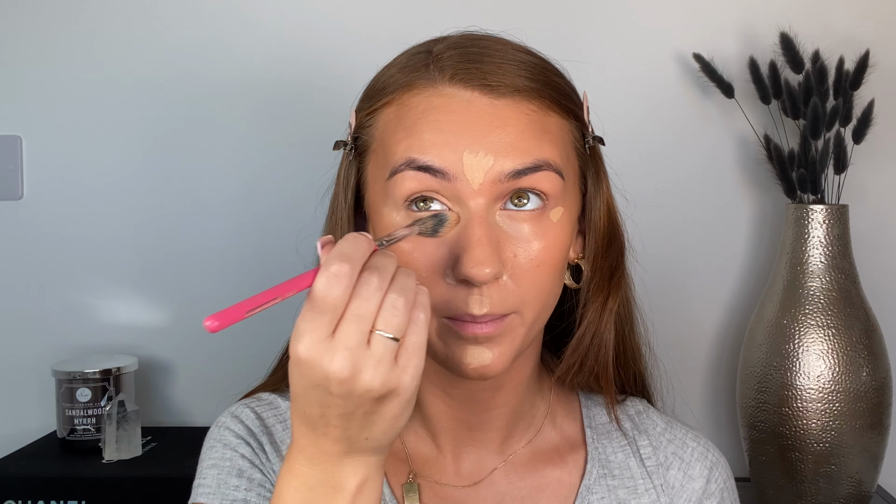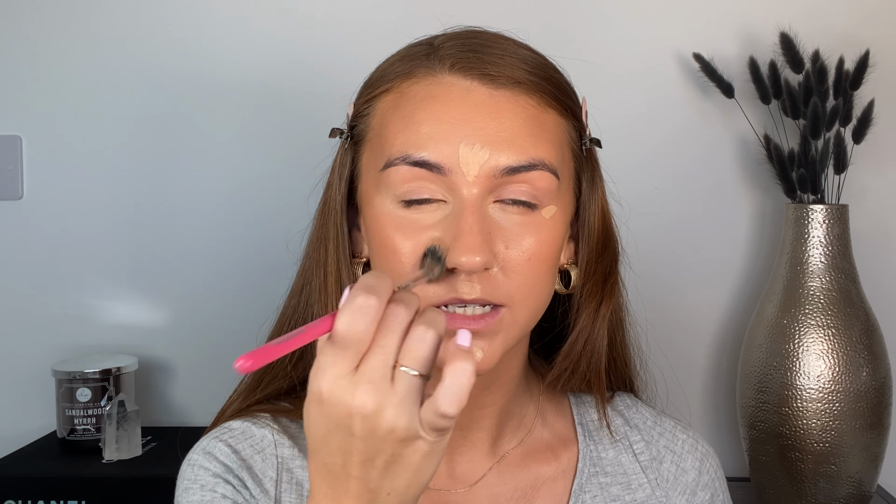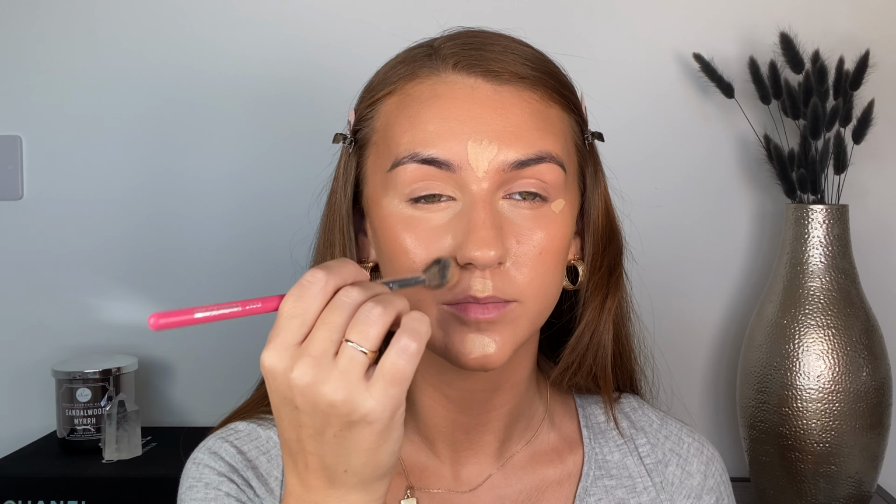And I'm just tapping that in. So I always like to tap my skin products in. I feel like it keeps really good coverage and it really pushes the product into the skin, which makes the makeup last longer anyway. So I always like to push my products into the skin.